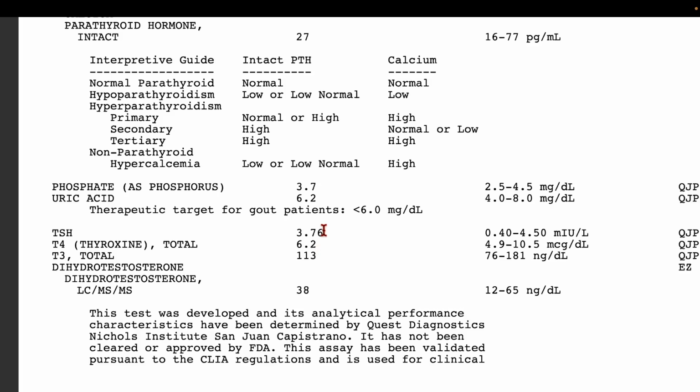If they are supplementing thyroid, I want both of these in the higher end of the range and TSH suppressed pretty strongly, at least personally. And the next lab we have here was dihydrotestosterone.